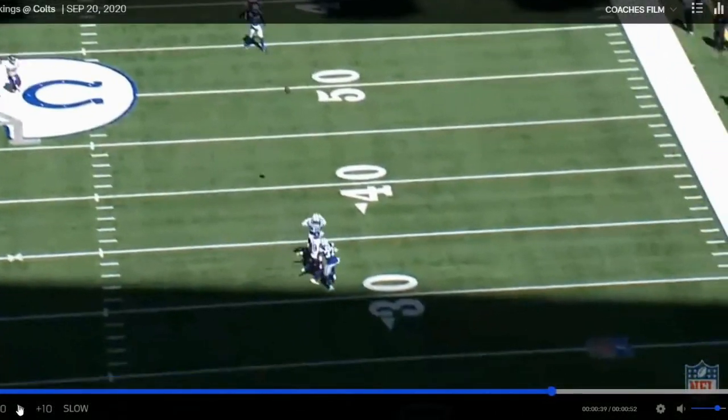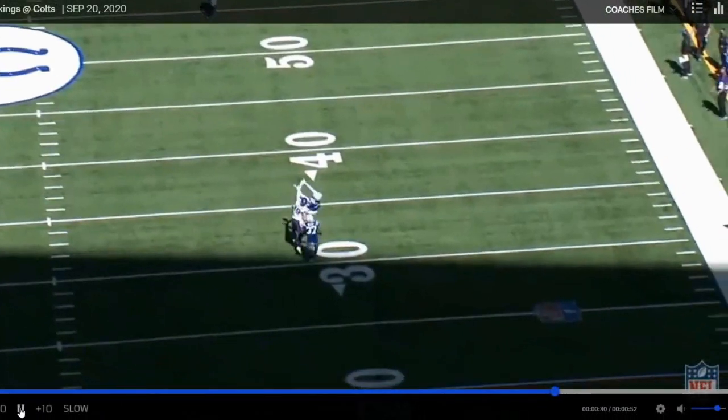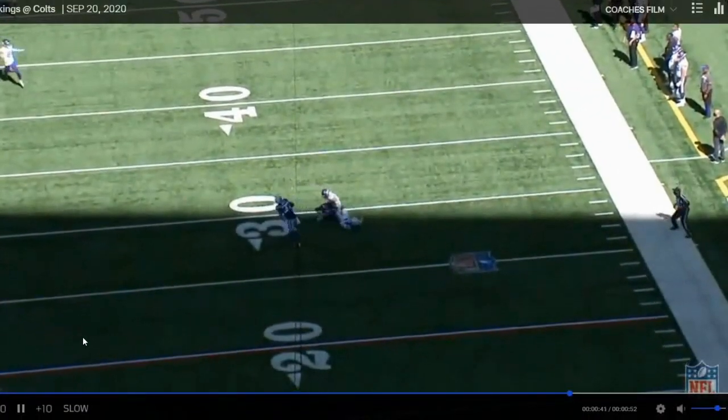But he overplays it. He jumps right here. He overplays it. Gets behind him. But he got his hands on the football, which was what Corey was hoping for. Get his hands on the football, tip the ball. That way Corey, because he set himself up for success, was able to snag the football and go the other way.